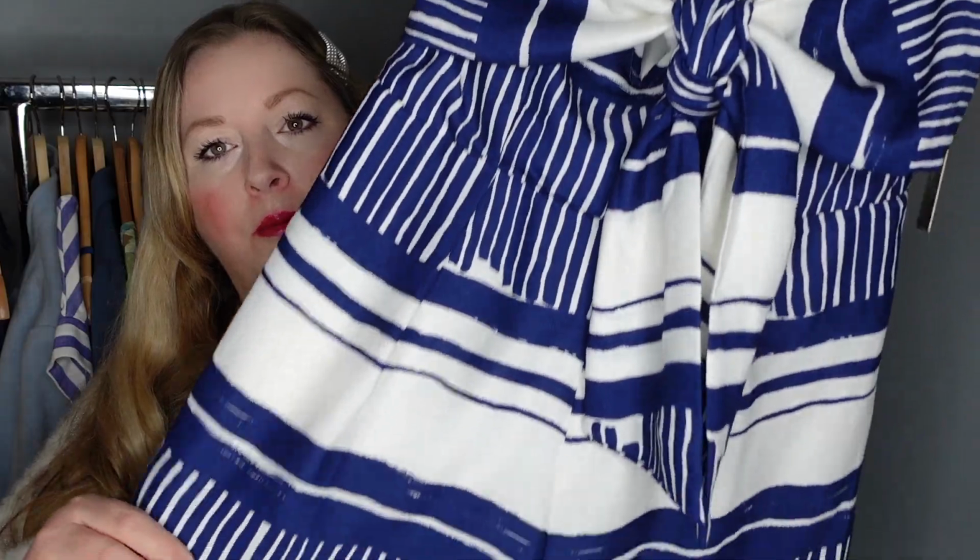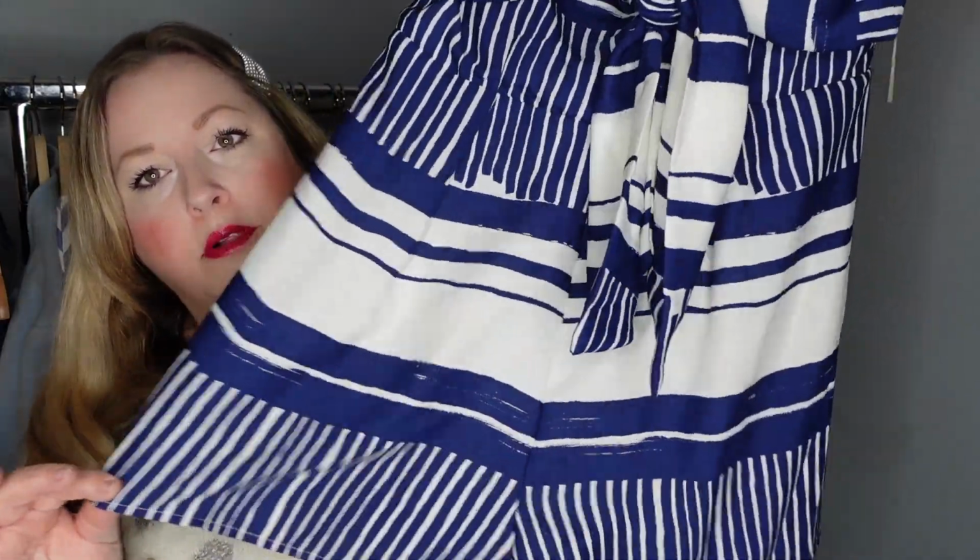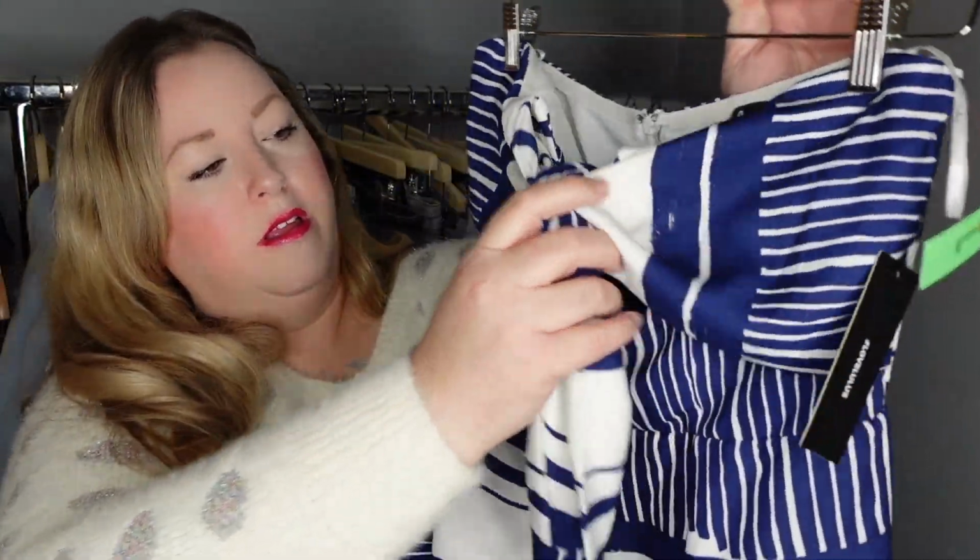All right, so as I was saying, I stopped picking up a lot of strapless stuff. I don't have a lot of luck with strapless, but I did see this and thought it was super cute. It is a little blue and white striped romper. Oh my God, it's not strapless. Yay, okay, even better.